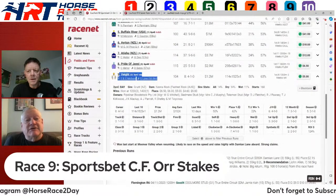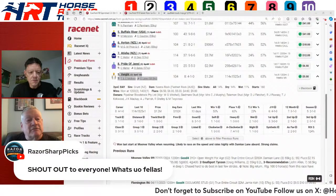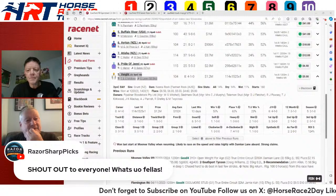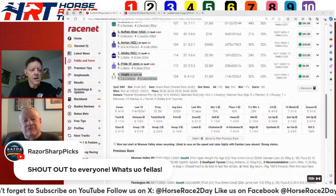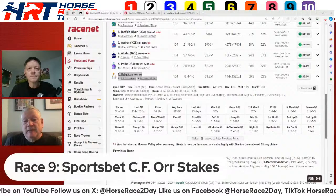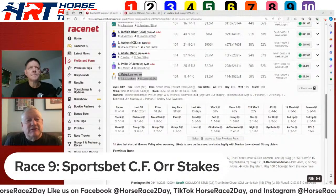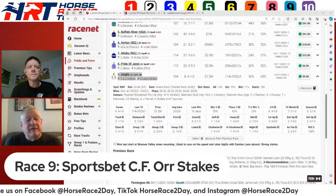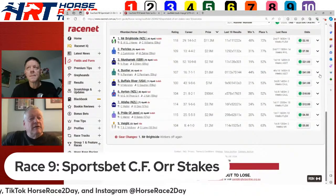It has 8 career starts. It's got 4 wins and a second. It's a 3-year-old, so for this race, it gets a weight allowance. And there's support in the market because it looks like 5 to 1 right now. I think that's a good price, and I also think it will continue its winning ways. I'm going to take 4.